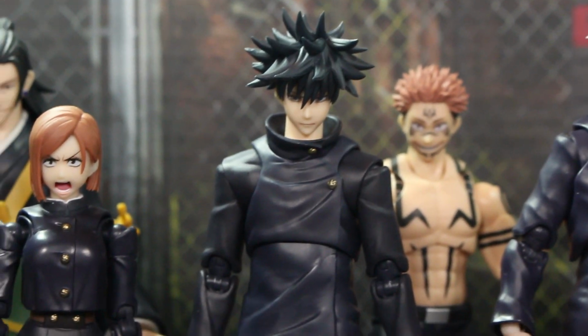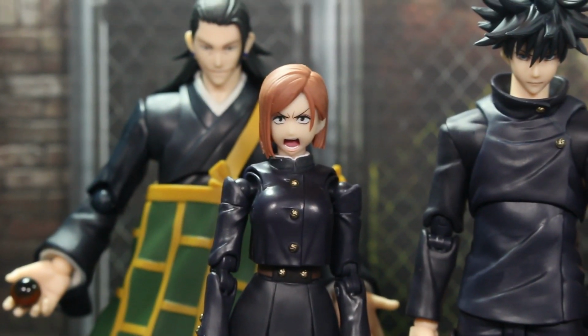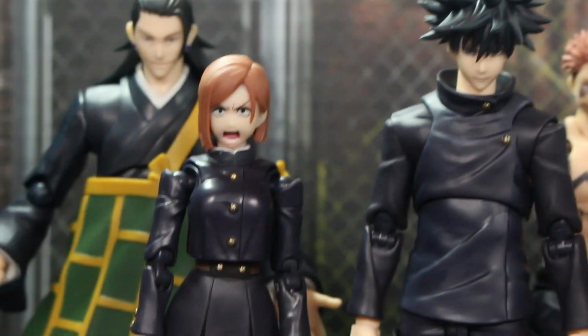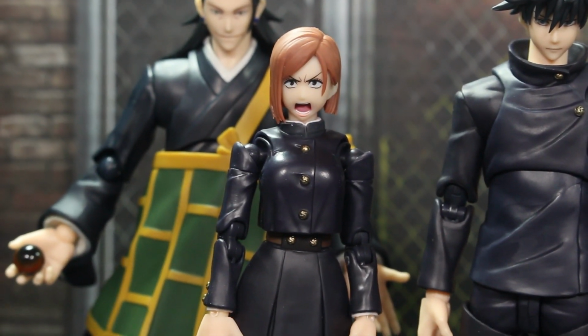Hopefully another figure in the future will come with an accessory for him. But it's still pretty decent. It just could be better. And the articulation and the torso is pretty bad on my particular figure. But this figure is great.